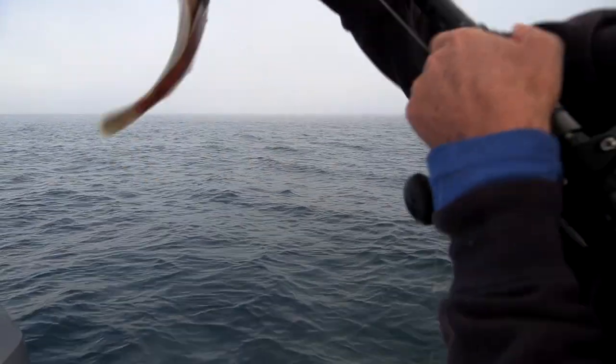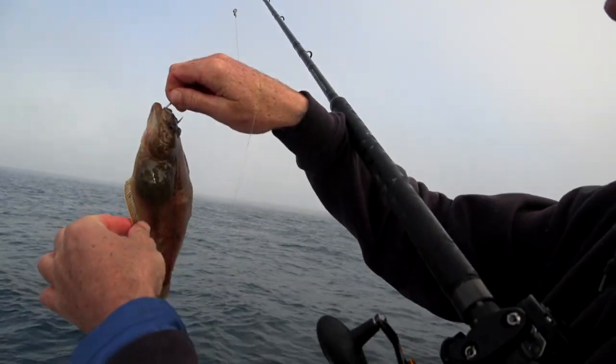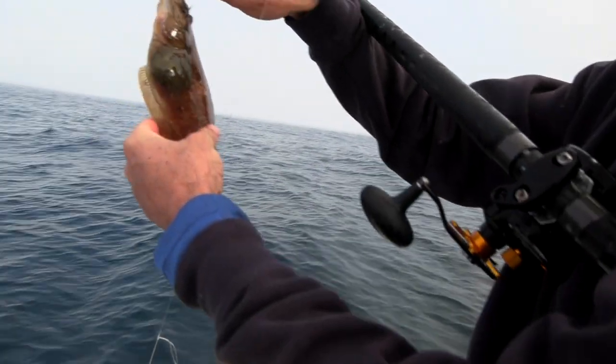Just see what you do is you just gut and gill. Yeah. Scale them. You can take the head off or not. You can trim these off or not. And then you put the whole thing in the pan. Yeah. Let's do it, man.